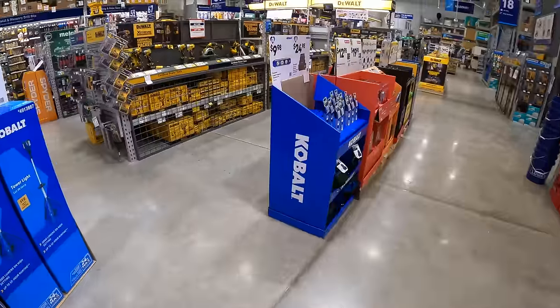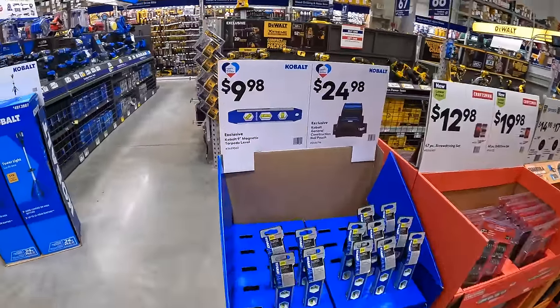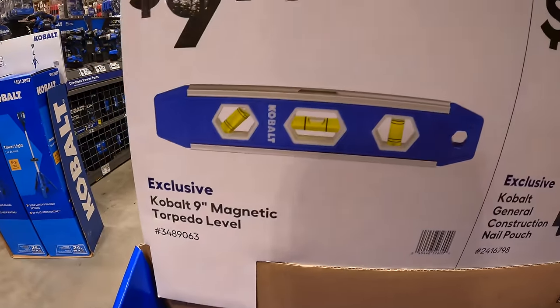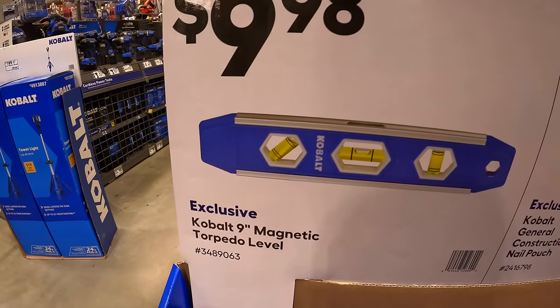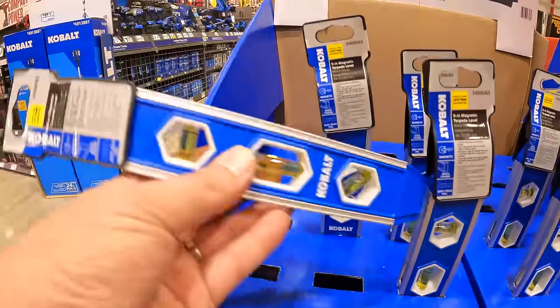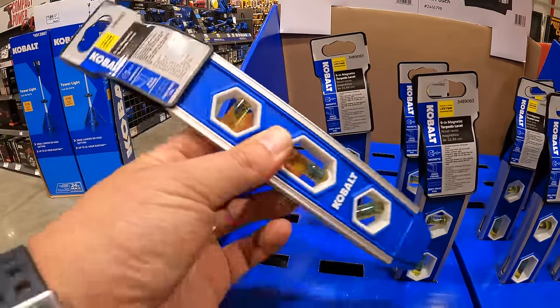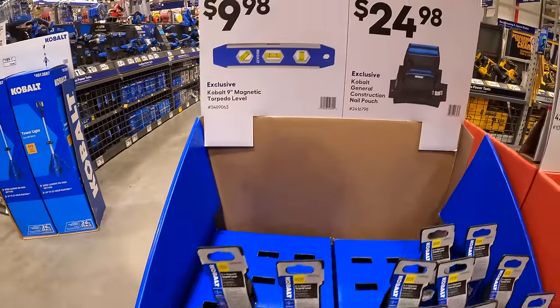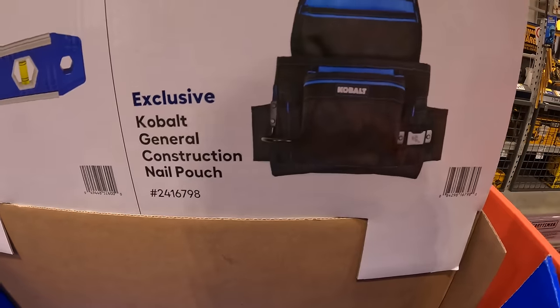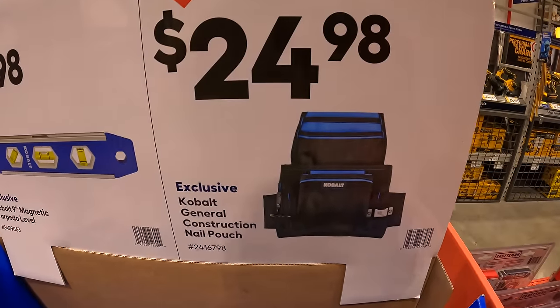All right, so Cobalt has continuous sales, $9.98 for their 9-inch magnetic torpedo level. $24.98 for the general construction nail pouch. That's not a bad idea to have.